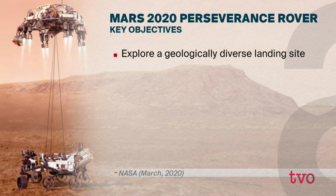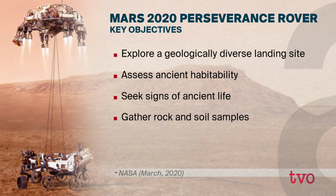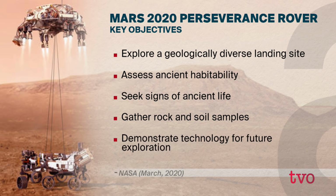Glad to hear. Let's put some background on the record here for those who are watching and listening right now, and then we'll come back and chat. Here are the key objectives of the Mars 2020 Perseverance Rover. They are to explore a geologically diverse landing site, assess ancient habitability, seek signs of ancient life, particularly in special rocks known to preserve signs of life over time, gather rock and soil samples that could be returned to Earth by a future NASA mission, and demonstrate technology for future robotic and human exploration. That's the mission. Why is Percy so special?